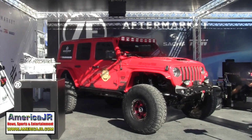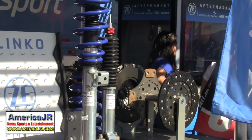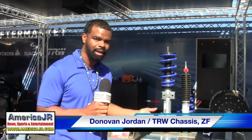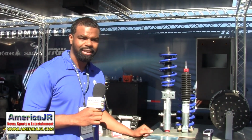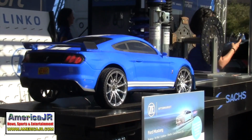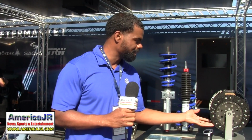Tier 1 supplier ZF introduced me to their new SACHS performance damper and performance clutches. Here we have our SACHS performance damper for street cars. These are actually used on newer model Mustangs, and they're adjustable in ride height, and they adjust based on the road conditions for the vehicle. So this is a display of our performance clutches. As you know, with ZF, we're mainly known for our 8-speed transmissions. This is one of our clutch kits that gives you an example of a breakdown of the clutches that are used in that transmission.